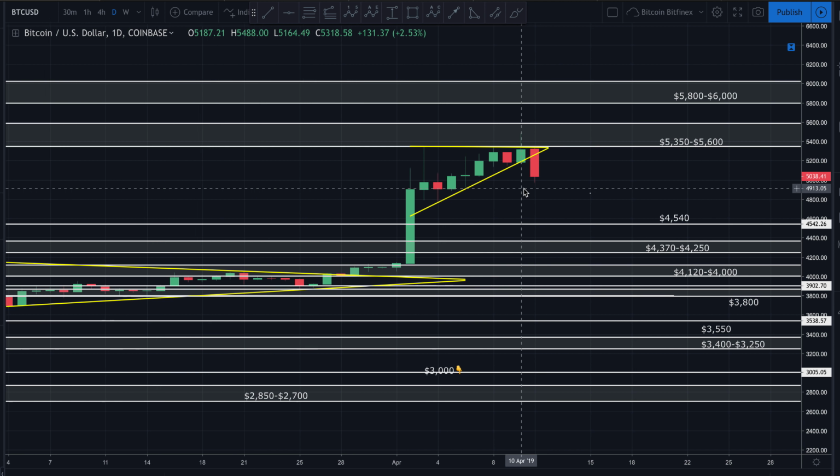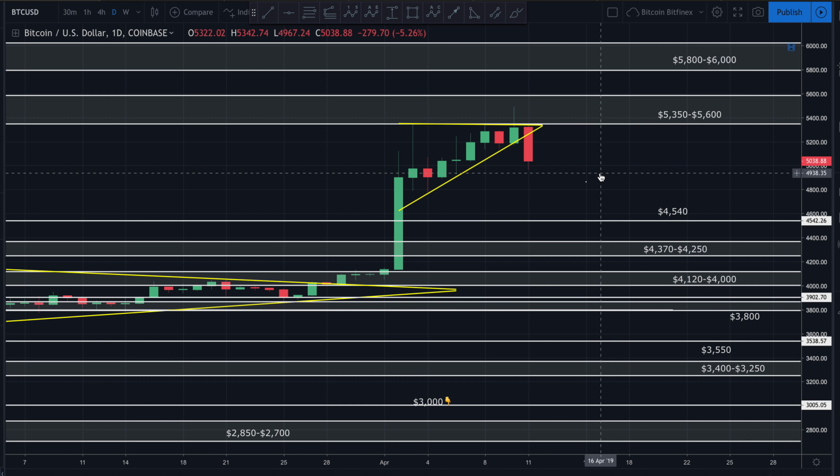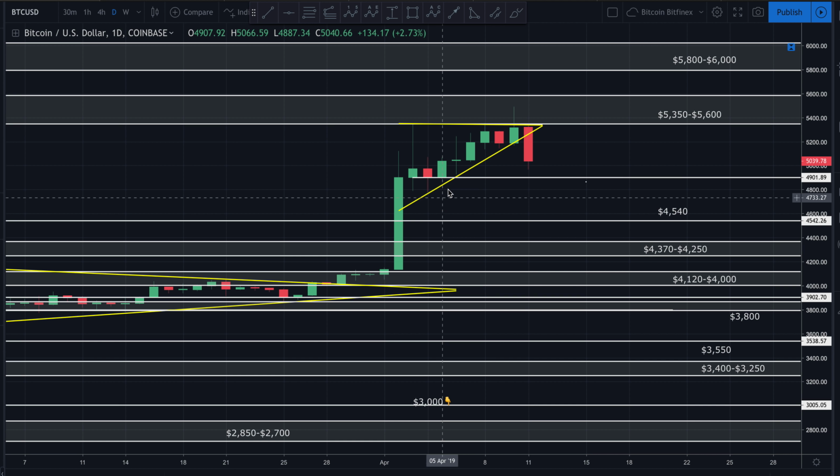The two areas that I'm watching, if we go sub 5,000 decisively, meaning a daily candle opening and closing below that, I'm going to be watching 4,900. So this area right here. Why 4,900? Because we can see these 3 daily candles here were closing at or above that area for 3 days in a row. So I do think that may act as a decent support. We may get a little bounce off that area.